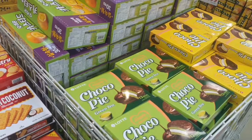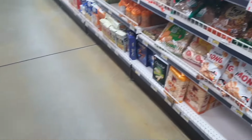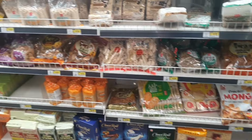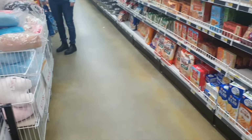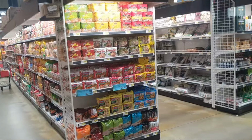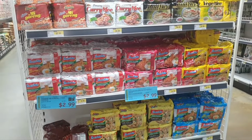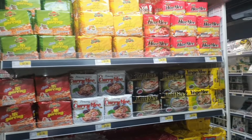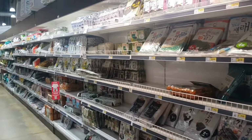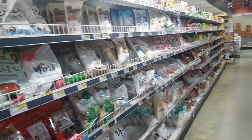Man, so much stuff I don't know. Key lime, green tea, chocolate pie. Custard cakes, Korean crackers. My brain is overwhelmed. This literally goes on and on and on. It's great, but I'm finding it a little bit overwhelming now. So I got me some noodles, I got me some fish. Man, everything you can ever imagine is here.